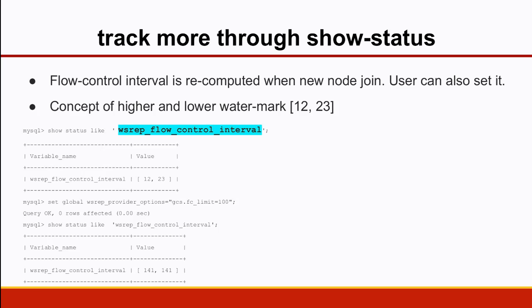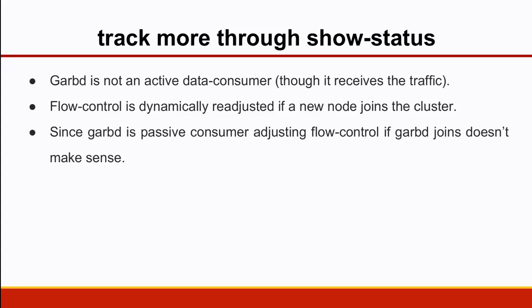So flow control and IST were two major things that we came to know have been problematic for most users. Okay, and besides that, there is a third component in PXC for when you don't have a quorum, when you don't have a full-fledged node. It is called GAed, or we call it the Galera arbiter. I will not go into depth on what it is, but in short, it is not a node. It is just a lightweight process that keeps telling that this particular cluster has a quorum.